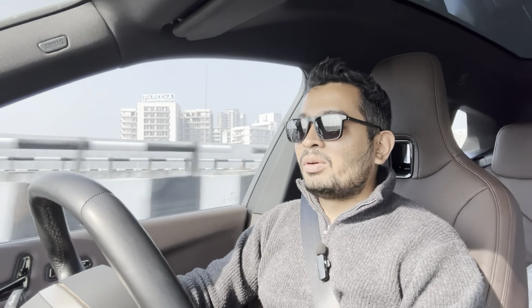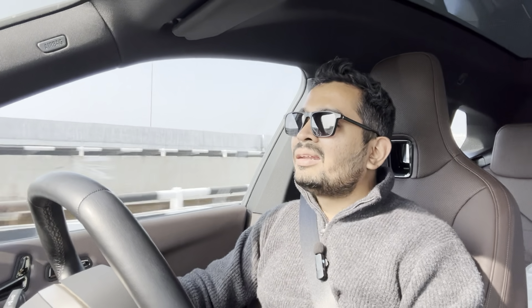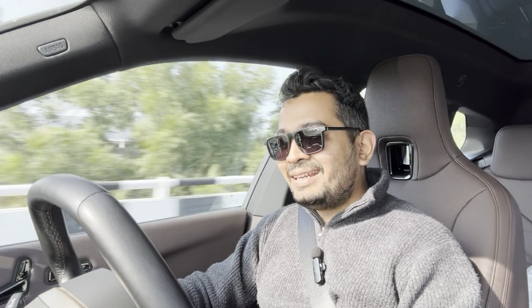Although BMW undervalues its own range numbers, as what we've seen in the BMW i5 M60, I think it's going to be a similar situation with the iX once you take it out on a long trip. Till then, it's all about city driving and more of using it as a daily driver, which is 95% of the use case of most luxury car buyers.